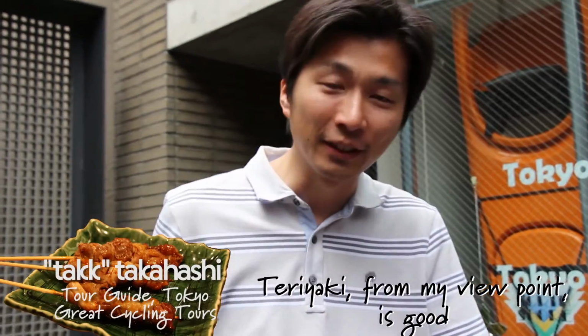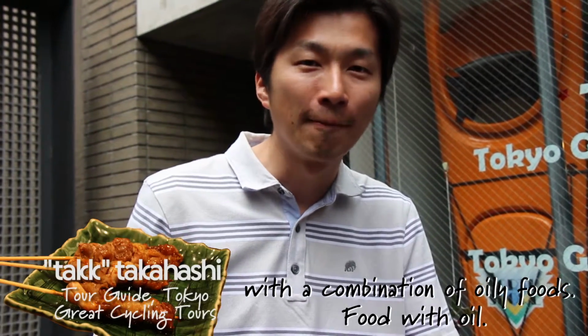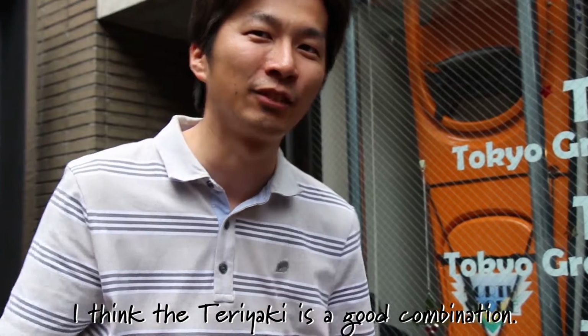Teriyaki, from my viewpoint, is good with the combination of the oily food with oil. Like chicken, if the meat is oily enough, I think the teriyaki is a good combination.